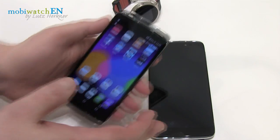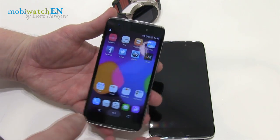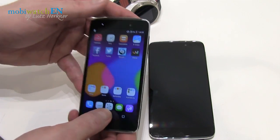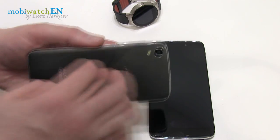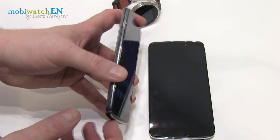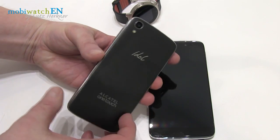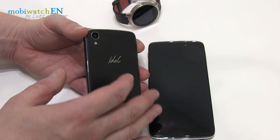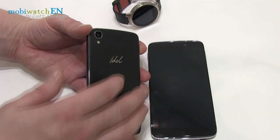Both variants of the Idol 3 have LTE 4G and dual cell HSPA, and come with Android 5 out of the box, of course. And the battery, of course, is fixed. Unfortunately, we have to see that this is happening way more often than you want, but that's the way life goes, at least here in this industry. So 2000 milliamps on the smaller one and 2910 milliamps on the big one.